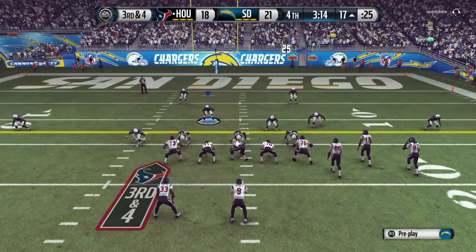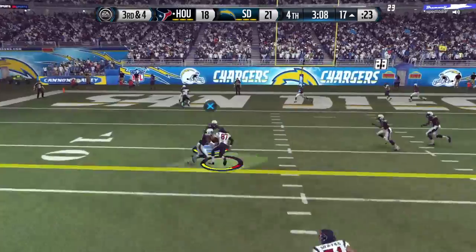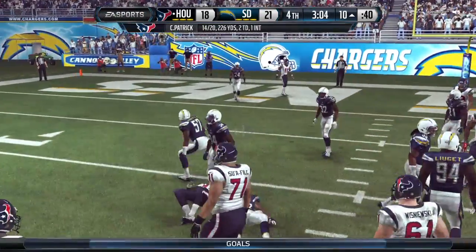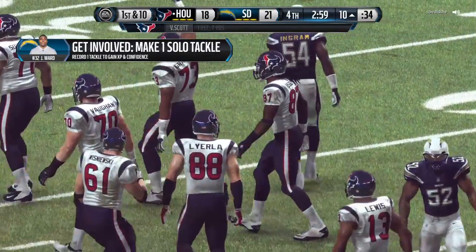The Texans lined up. Bunch formation. From the shotgun. Has his target. Another 3rd down conversion. The offense continues to come through in the clutch. The Texans, good job that time moving the chains, picking up that first down.